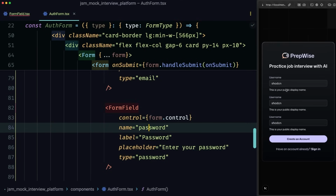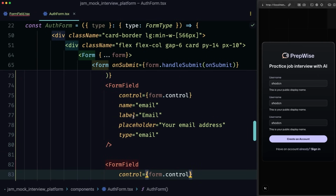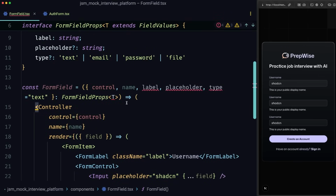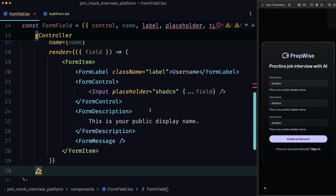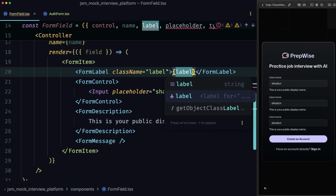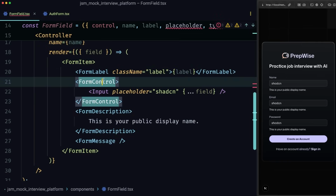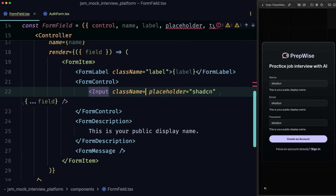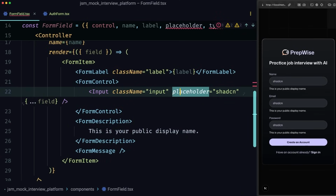If we save it right now, we're just going to get 3 of the same old looking inputs. So why have we even created this separate component? Well, because we can put these props to use to very easily make it fully reusable. Let me show you. Instead of saying username here, let's just render a dynamic label, which changes the name, email, and password. Within the form control and the input, pass it a class name equal to input, and immediately it changes to our look and feel.